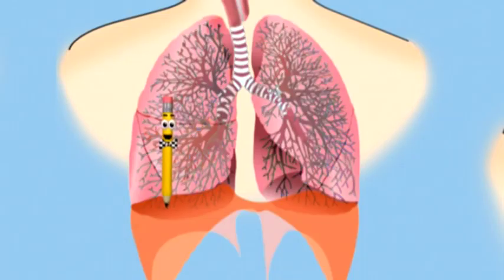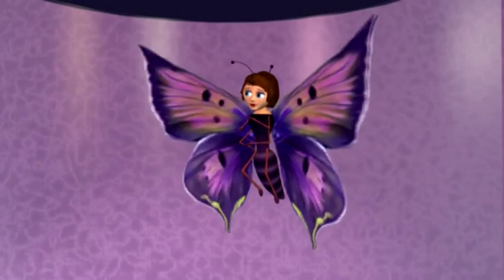Smart boy! I like the way you think. Your lungs are important for breathing, but they are also important for talking, which I just love to do. We know, Marco.